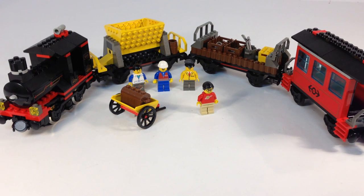Hey, it's BrickTsar, and it's train month, November 2014. I'm reviewing train sets every day for the month of November 2014, and today we are looking at set 3225. It is from the 9-volt train era. It came out in 1998, so you could call it vintage.